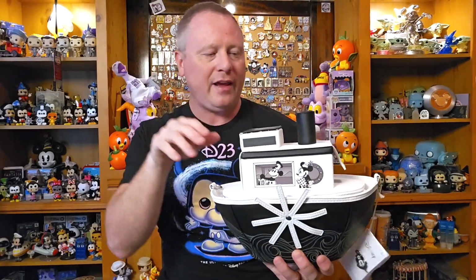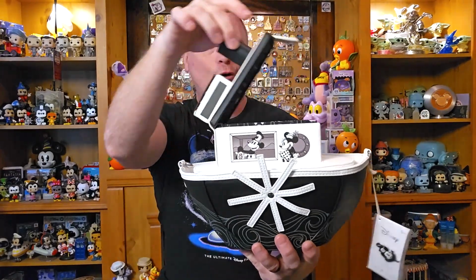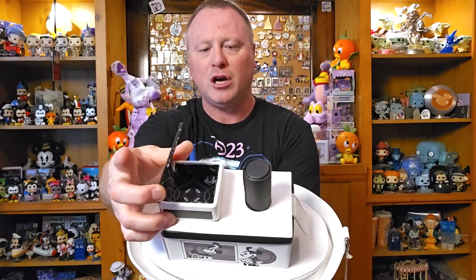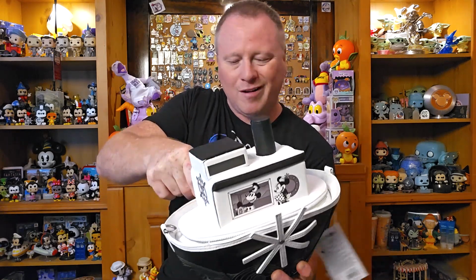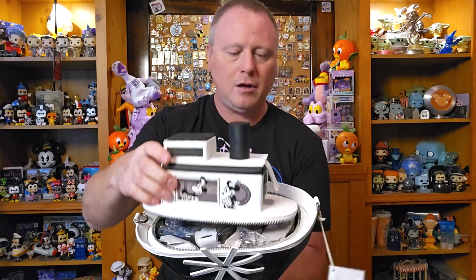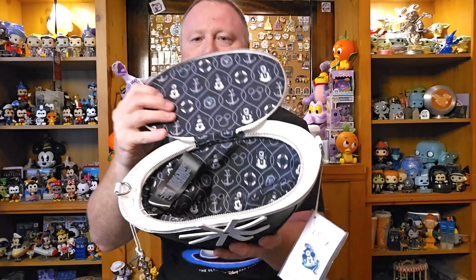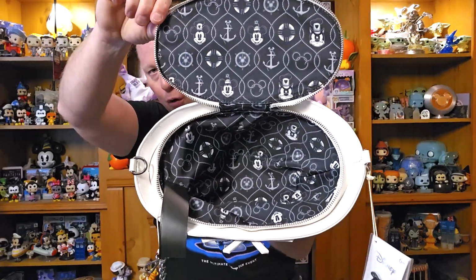We're gonna take a look at kind of the ins and outs of this really quickly. It opens up, but this also opens up. This almost looks like a little coin holder. These are all magnetically shut, but there's also a zipper right here. And it comes with a strap. And the inside, oh my God, look at that. Steamboat Willie all over the place.